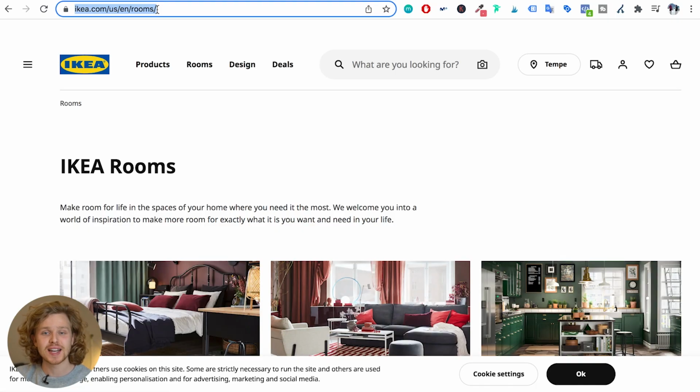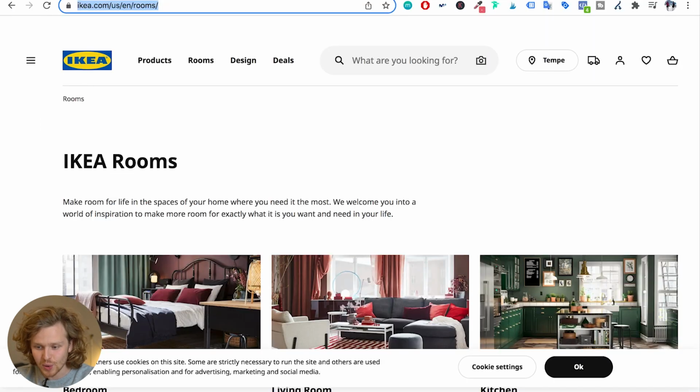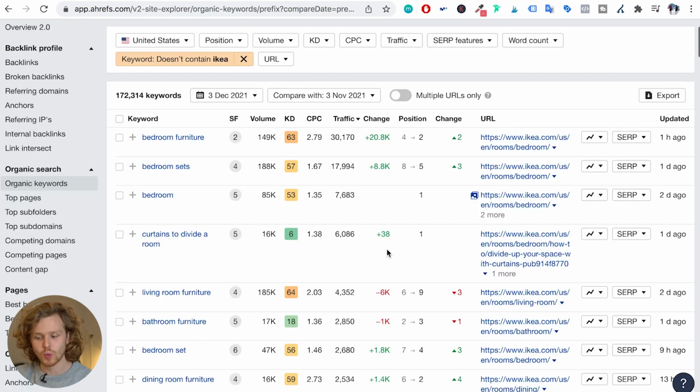The last thing I want to do, you guys, is I want to show you guys the Ikea Rooms subfolder. So if we put this into Ahrefs, we're gonna see something pretty crazy. They're getting around 750,000 monthly searches, but if we check some of these keywords, what we see here is a totally different type of keyword, right? So their product catalog and their category pages is targeting a different subset of keywords. Those keywords are more directed to the actual product, right? So whether it's couches or dressers or bed frames, right?